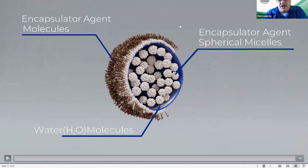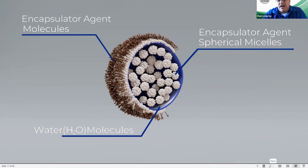So the orientation of the agent, both on the surface of the water droplet and within the water itself, gives you three unique features that make the agent as efficient as it is at suppressing various classes of fires. And through the next few slides, we'll break each of those unique features down individually.